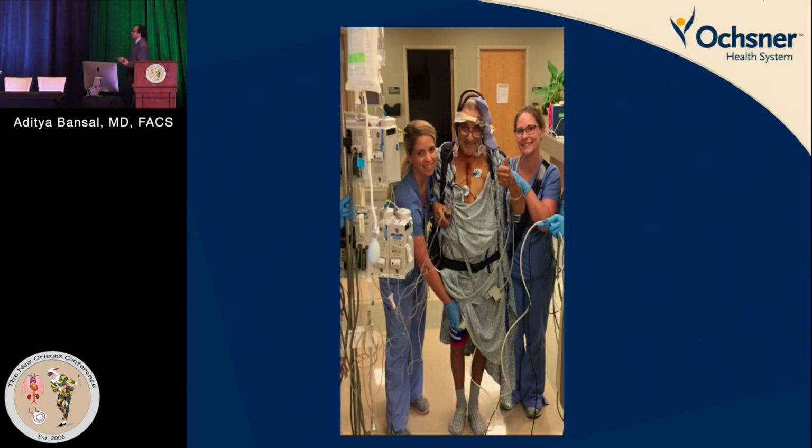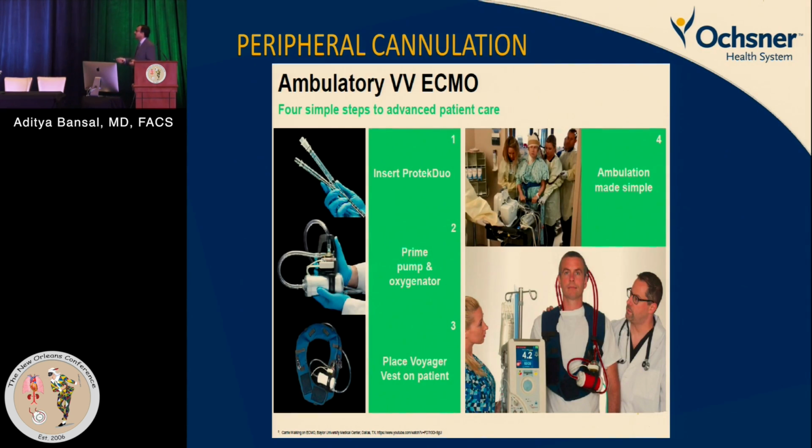RVADs, the devices, we had to jerry-rig the fixation devices for our RVADs. Finally, we have a fixation device that these patients can now have, the Voyager vest, as they say, Tandem provides that. And we have used that with excellent results. We currently have a patient who has been supported for 27 days biventricularly, waiting for a heart transplant.